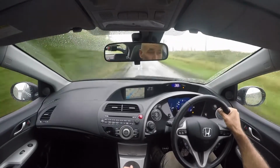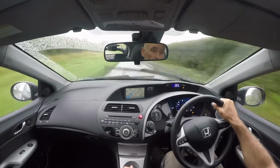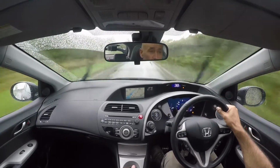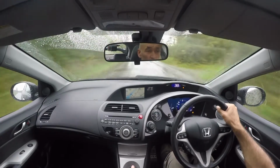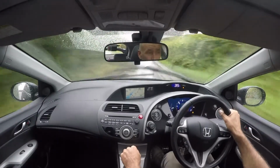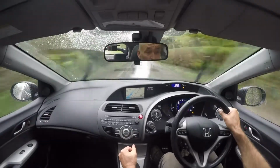But to be brutally honest with you, I am here to try and pick up on any issues. I can't find a single thing on this car in terms of its drive. It drives brilliantly. Not just for a Civic, but you could compare it to any on the market and it'll be one of the very best to drive.